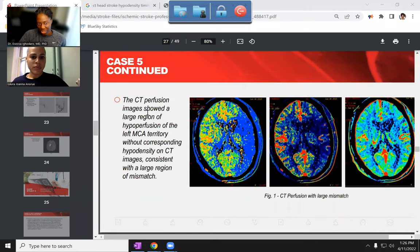So now they do a CT perfusion, I guess. I don't know why they do it in this case. I mean, his NIH was 22. If they were thinking mechanical thrombectomy, how much penumbra is saved? Is there any penumbra at all? CT head doesn't show any areas of hypodensity, which means that there could be some brain to save. So maybe that's why they went ahead and did the CT perfusion.